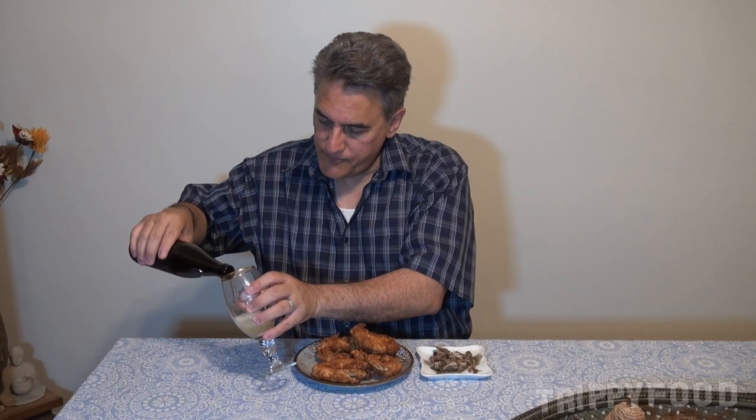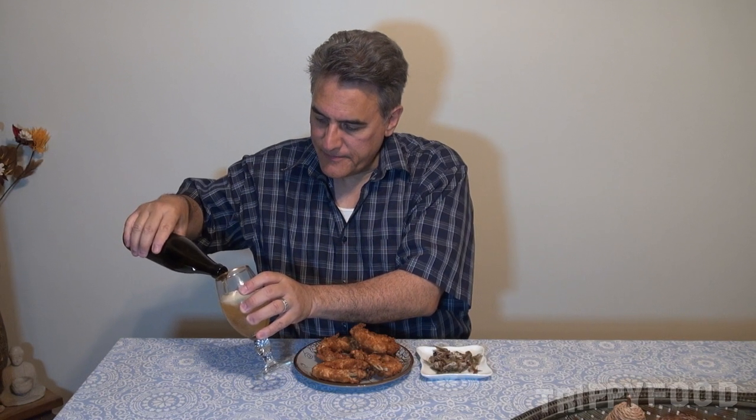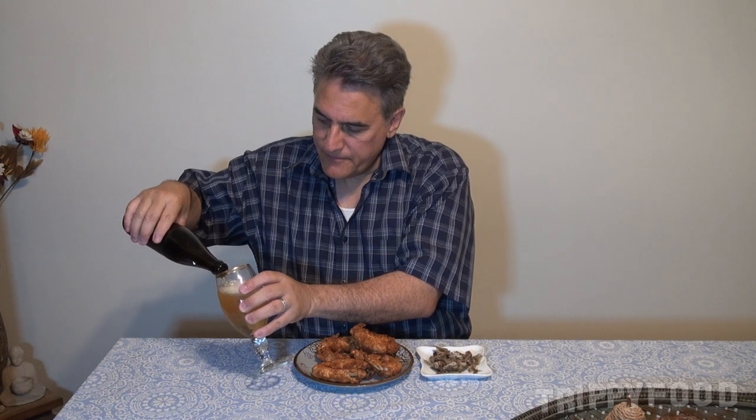Let's see. Little hair of the dog that bit you, or the fish that bit you. That was a nice pour. Nice kind of amber color there. A lot of effervescence in there. Not as tangy as I thought. Very kind of wheatish kind of flavor. But yeah, that's a nice beer. So we're pairing that with that. We're gonna taste that in there, I think.